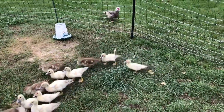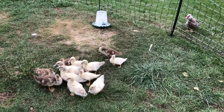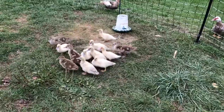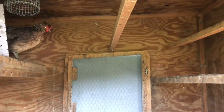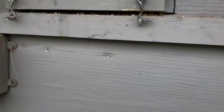There is another group, another family of ducks. A mama and I want to say 5 or 6 ducklings, and they're between this age and their age. So, can I get in here? Who's up there? Oh, there's Frozen. Okay, see, Frozen usually likes to hide in here, but the last couple weeks she hasn't gotten in there.